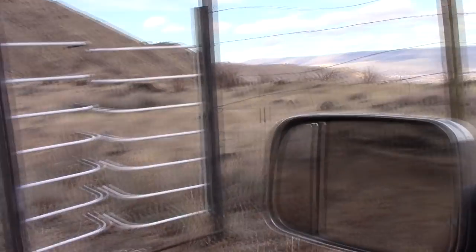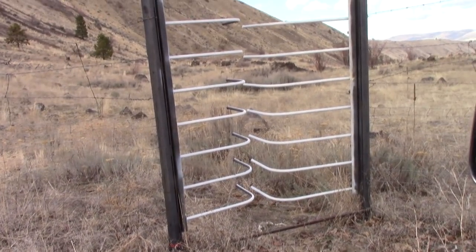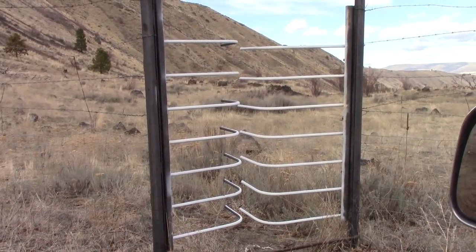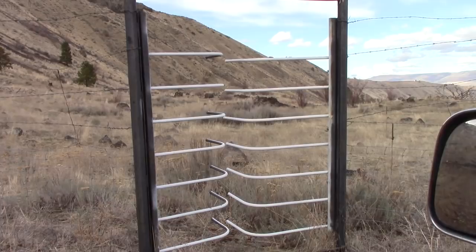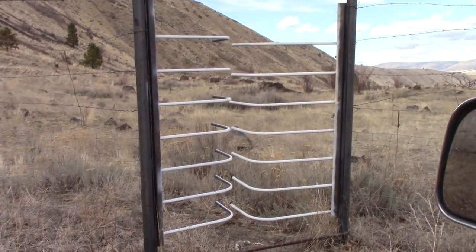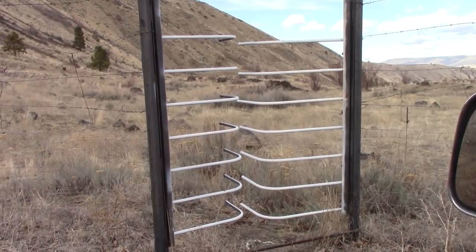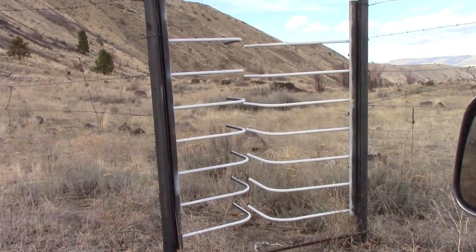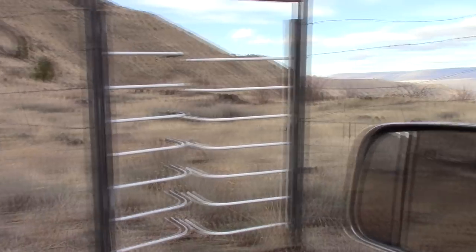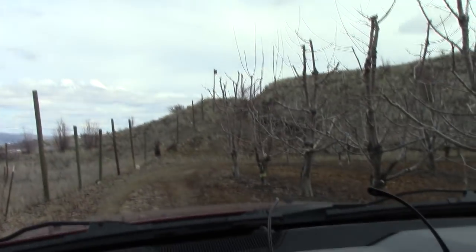And here's something kind of interesting. Here's a little gate here. And you can see they can get out, but they can't get in. So if they do jump the fence and get trapped in here, they'll run alongside that fence looking for a hole. And when they get here, they'll find it. And they can just push through it and go on out, but they can't come in from the outside. Pretty clever, huh?